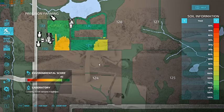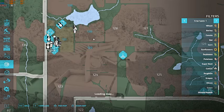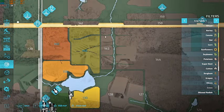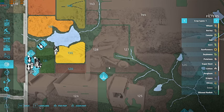Yeah, so I'm thinking we're going to look at getting 127 and 128, 143. We're going to take out all the waterways in 142 and 143. I'm assuming there's a grass strip separating these two fields. We're going to take that out and have this as one big field.